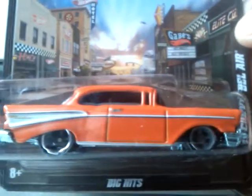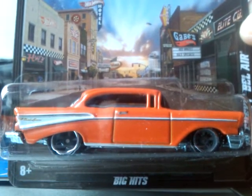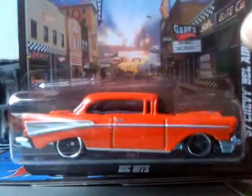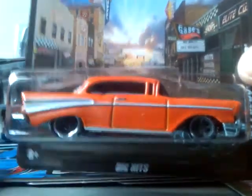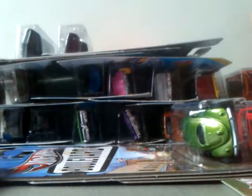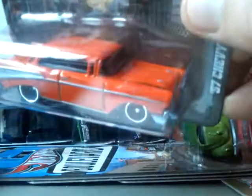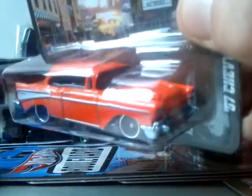Next out we have the 57 Chevy Bel Air in red. I think there is a yellow one as well. I'm not sure if this hood opens on this one either. I don't know. It looks like it opens to me, but unless I take it out, I'm not going to know. And I ain't going to take it out because I've only got one. And I'm going to show you my lovely display after this.